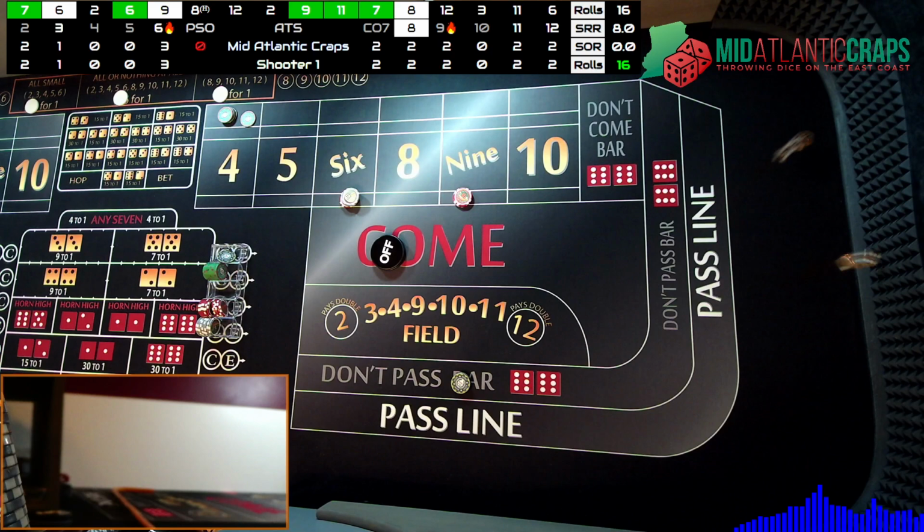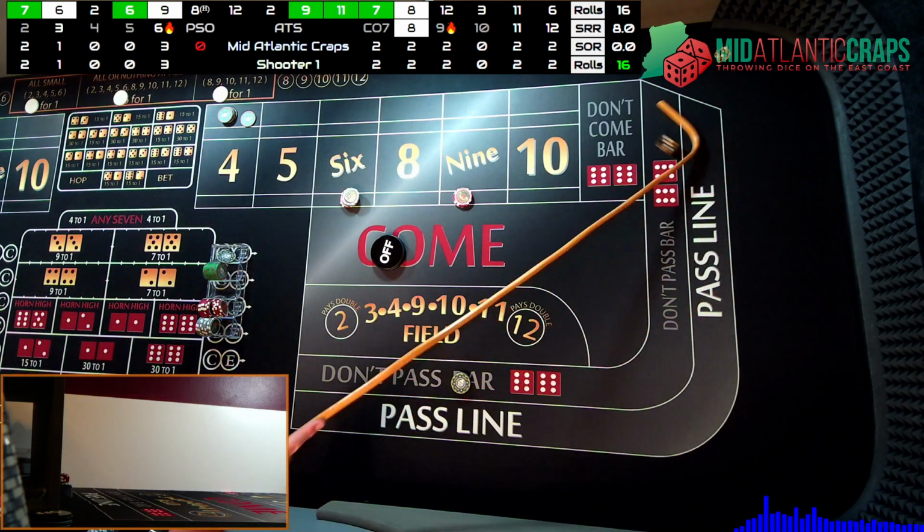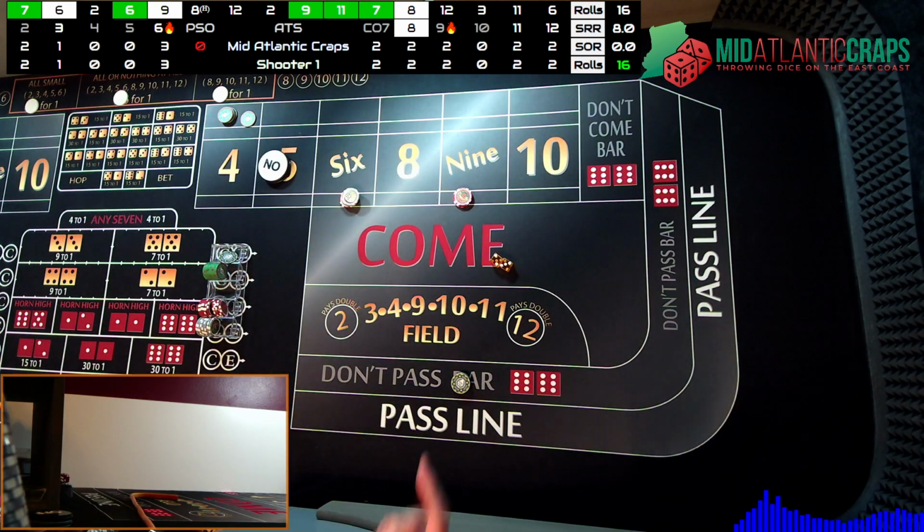Dice are out, coming out. There's a 3, 2, 5. All right, so the point's going to be a 5. That's the number this roller hasn't hit yet. Also hadn't hit a 4 or 10 either. We don't want to see the 4. All right, 3, 2, 5.